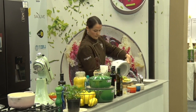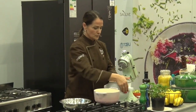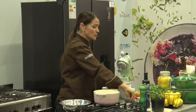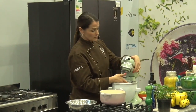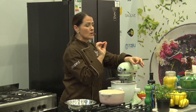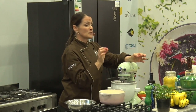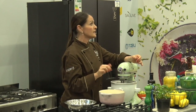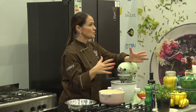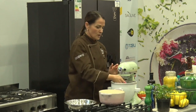Okay, here we go. And all we're going to do is mix our simple syrup in with the lemon juice. Now, if you don't have one of these, you don't need one to make sorbet. What I would recommend, you can do two things. If you don't mind a bit of alcohol, you can add a little bit of limoncello, or even vodka works, about 50 mils, and that will stop it from freezing completely and the ice crystals forming. And then all you would want to do is every 30 minutes, once you put it in a Tupperware, give it a good stir. Okay, but this is going to do that for us.